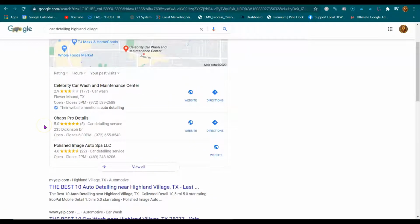But where most business owners drop the ball is they don't really understand that it's these businesses, these top three right here, that get 80% of the phone calls. So these top threes, 1, 2, 3, they get 80%. And it's usually the one with the best reviews that the customer does business with, right? And it all has to do with customer service too, and when they get out there, whatnot. But anyways, these top three businesses get the first phone call, get 80% of the calls, right?